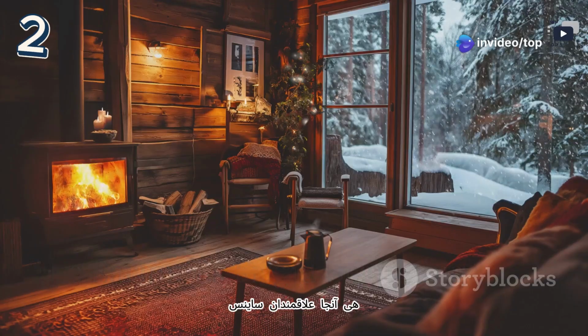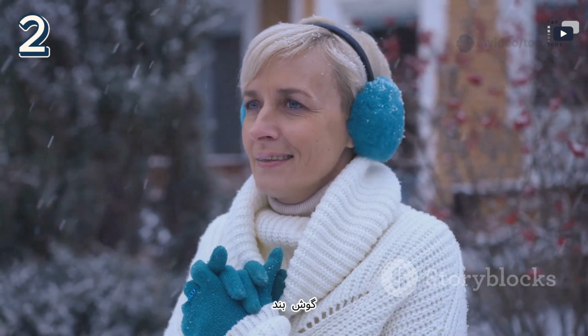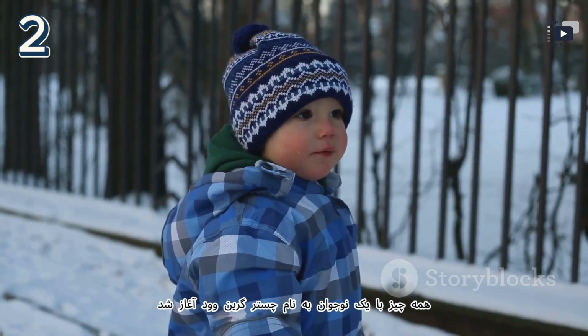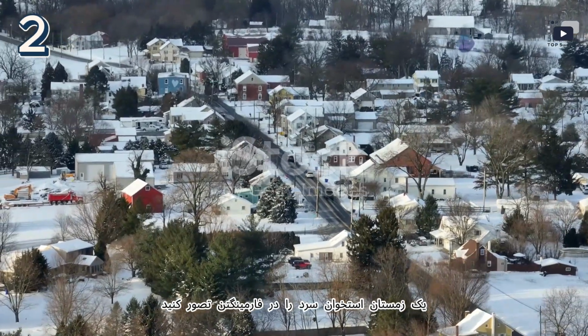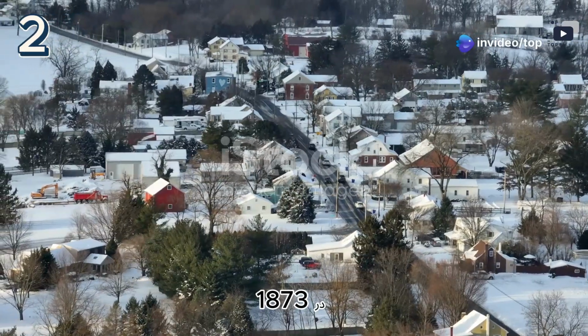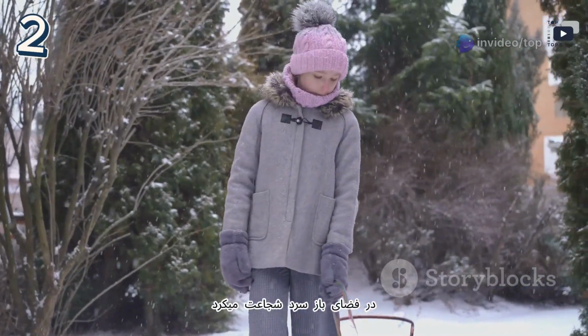Hey there, science fans! Today, we're diving into the history of a winter staple, earmuffs. It all started with a teenager named Chester Greenwood. Imagine a bone-chilling winter in Farmington, Maine, back in 1873. Chester, just 15 years old, was braving the frigid outdoors.